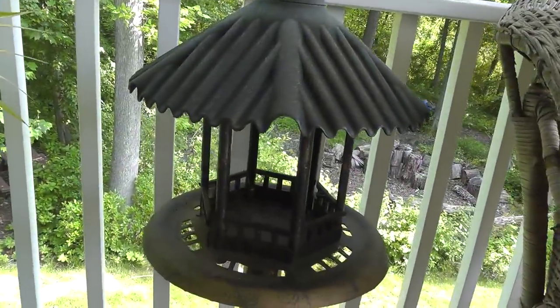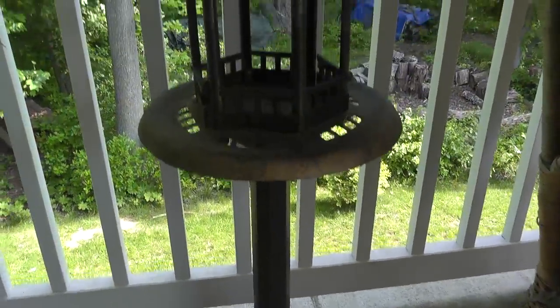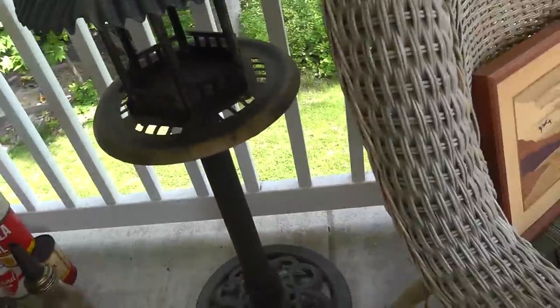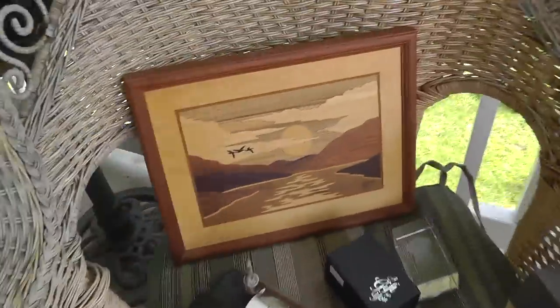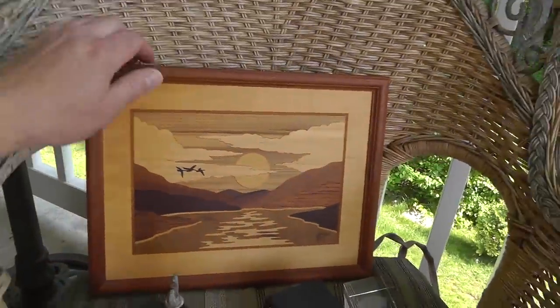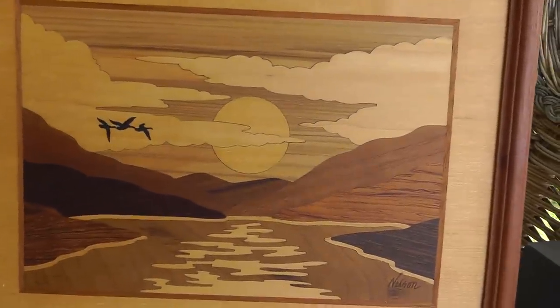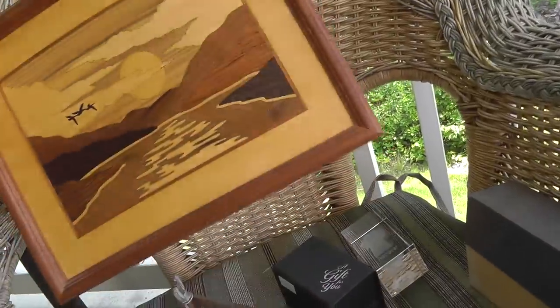Got my wife a bird feeder for the yard. $1. Looks like metal, but it's plastic. Still not bad for $1. Wouldn't mind too much if the squirrels tear that one up. Got a nice piece of marquetry here. Marquetry is made out of all different types of wood put together to form a seam. And $2.